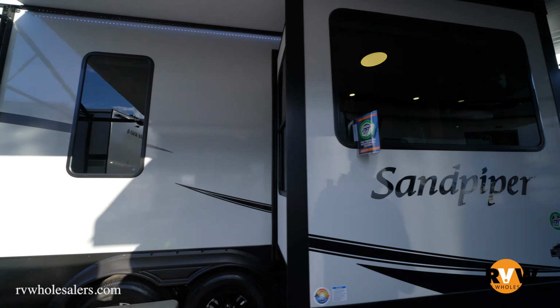This is your opposing trifold sofa, so both will come out into beds. And then you've got your theater seating here that's directly across from your TV and entertainment center. It does have a residential ceiling fan up top. Coming back down the stairs into our kitchen and dinette area. Again, you can see residential microwave, residential refrigerator, large oven with 3-burner cooktop, plenty of storage and counter space.